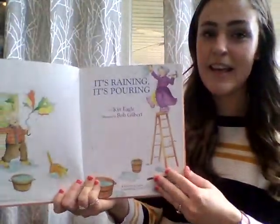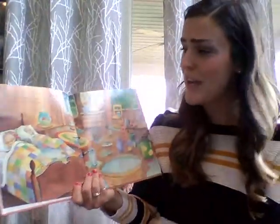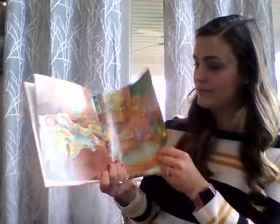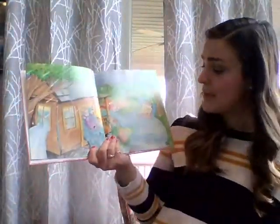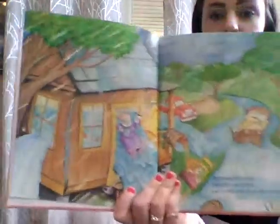It's raining, it's pouring. The old man is snoring. He bumped his head when he went to bed and couldn't get up in the morning.